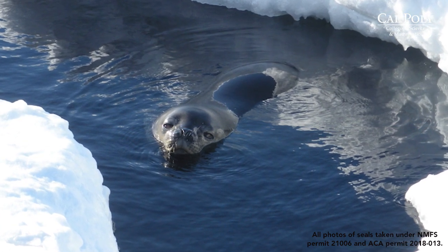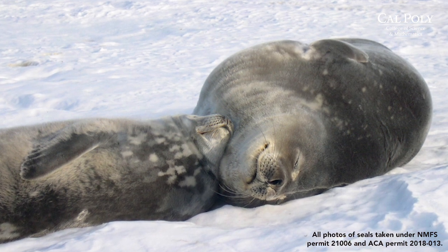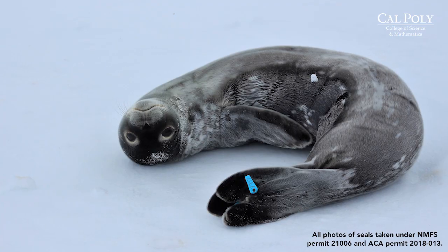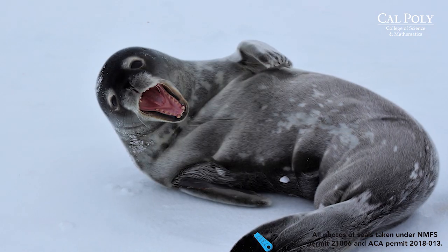Think about what you do when you're cold. You shiver, you try to increase your metabolic rate to make heat. What we wanted to figure out was how those little baby seal pups on the ice are staying warm. Are they using the same methods? Are they shivering? Are they using their big, thick puppy fur? Or are they doing something else?